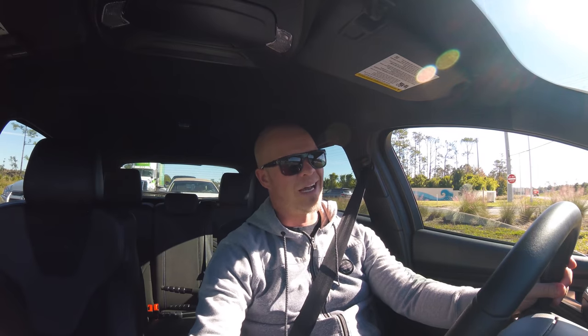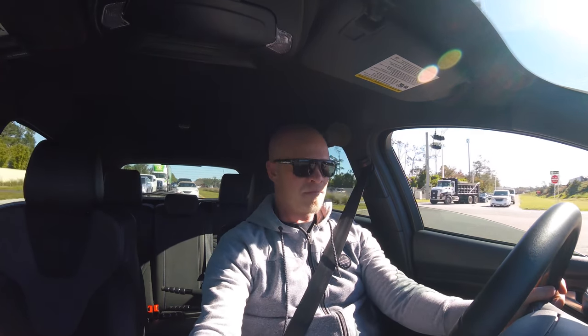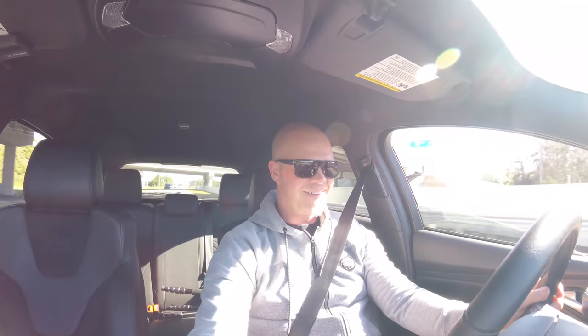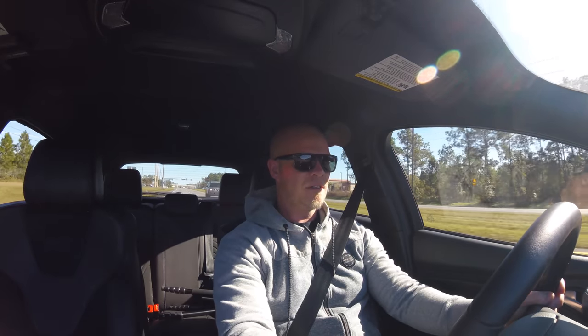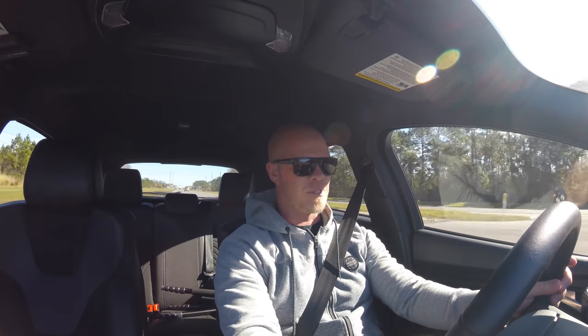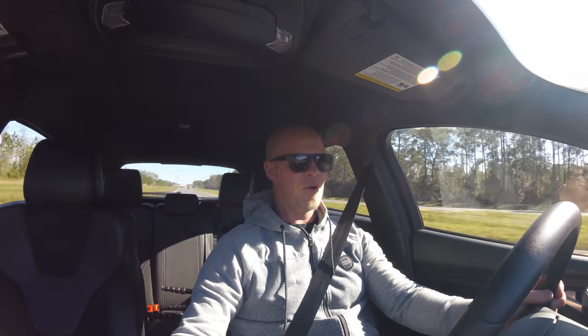Light, and we got a tunnel. Not a tunnel, it's like an underpass ahead of us. Let's see what she sounds like. She's not super loud, but still sounds good. I love the blow-off valve. I usually am not really into that kind of stuff, but I gotta admit, it's pretty cool. Although the RS is all-wheel drive, you still kind of feel some torque steer when you're really stepping on it. Yeah, it wants to pull to one side.